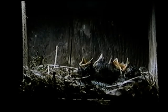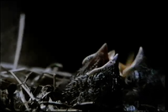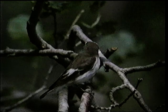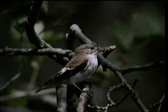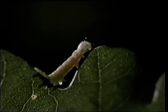It's certainly not food. There's more than enough for each pair to rear 6 or 7 chicks. Their principal food source consists of spiders, flies and other insects, but especially caterpillars. They're particularly fond of the small green caterpillars of the tortrix moth that feeds on oak leaves.